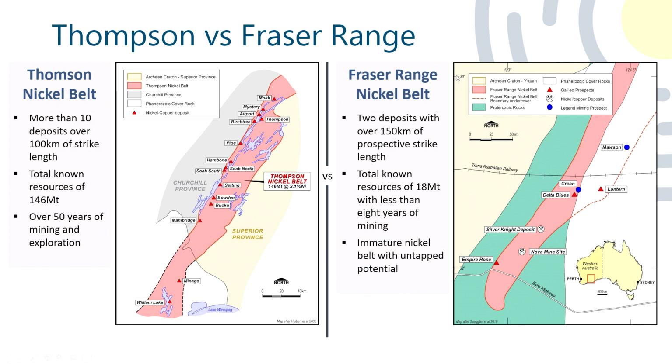But ultimately, there's probably only going to be 10 or 12 mines. It's still going to be a substantial resource if those discoveries do eventuate. But there's just not a lot of mines. So to have 4 occurrences of nickel mineralisation in the Fraser Range, one of which is linked to an operating mine, another which is a resource, a third is a very good prospect of Legend's, and the fourth is our own early stage exploration result. I think that's not unusual.